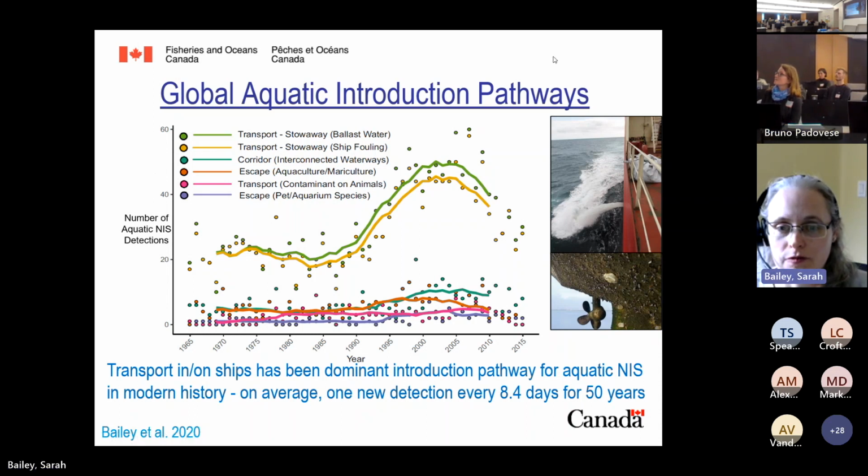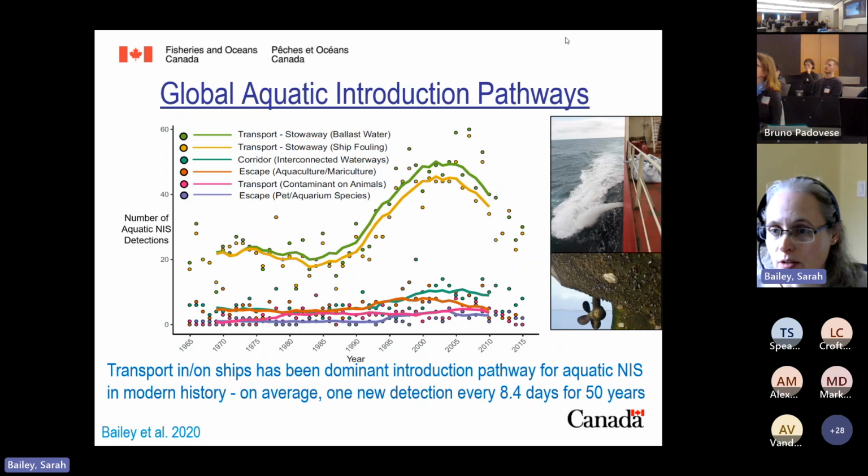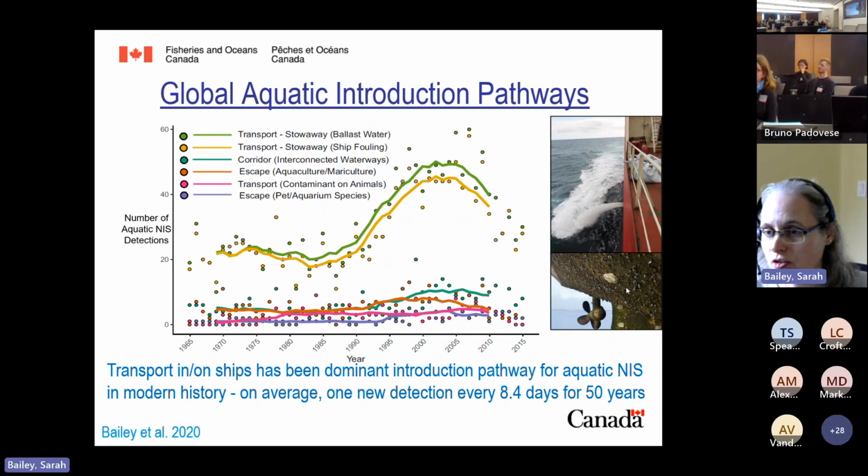So we've heard a little bit just from Claudio now about ballast water and biofouling. So this is just some data collected for the last 50 years showing different mechanisms for introduction of aquatic species around the world. And we can see in green the ballast water and yellow ship biofouling. Those are two of the most important pathways globally for introducing species. And on the right there, I have some photos of a ship discharging ballast water at sea. So ballast water is moved between different ports, whereas biofouling is just the accumulation of animals or plants attached to the ship hulls, which is shown down in the bottom here.